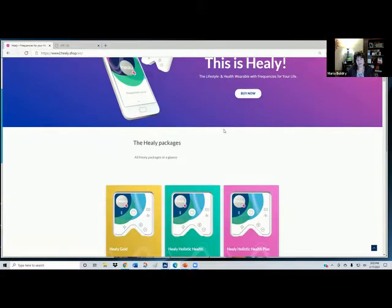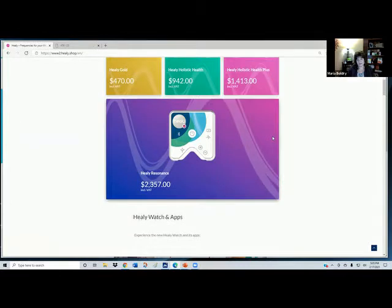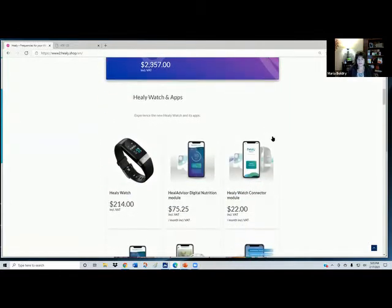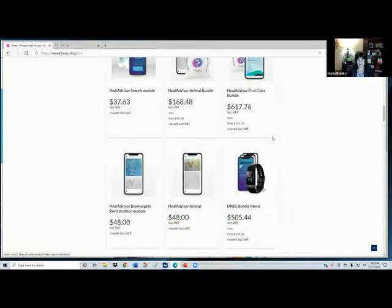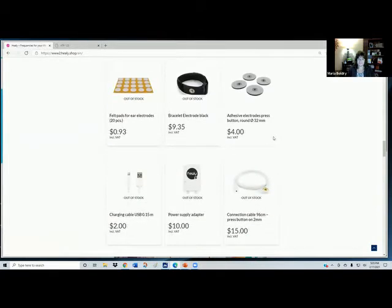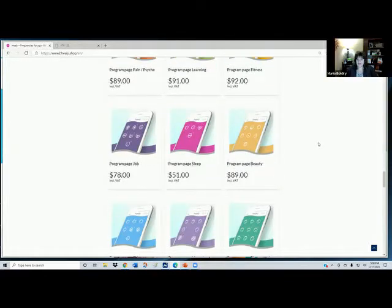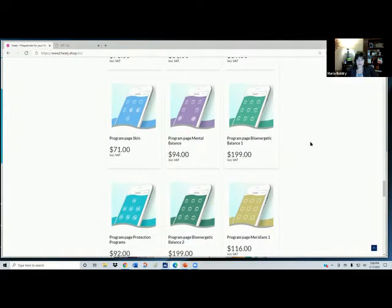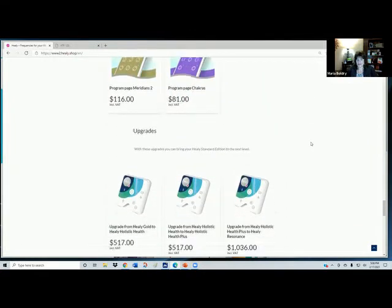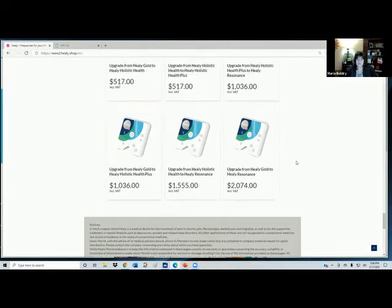Christina, watch this because I'm going to scroll all the way down, past the editions, past the watches, past the apps, past the accessories. So they've got new stuff in there now. You're going to go down past all of the apps that you can buy, or all the program pages that you can buy. And now here's the upgrades. Okay, so this is where you would go.